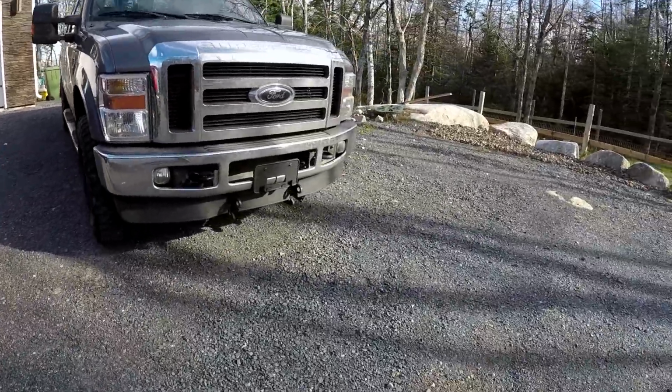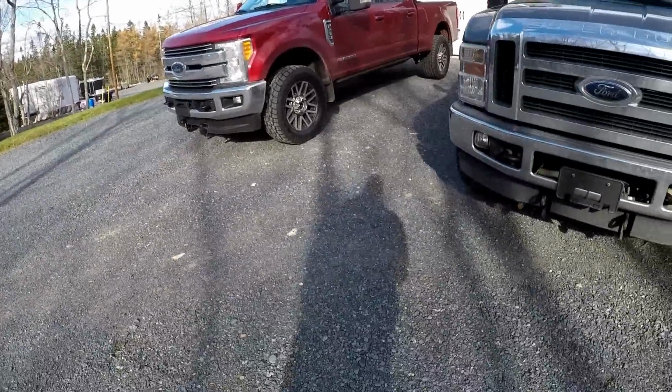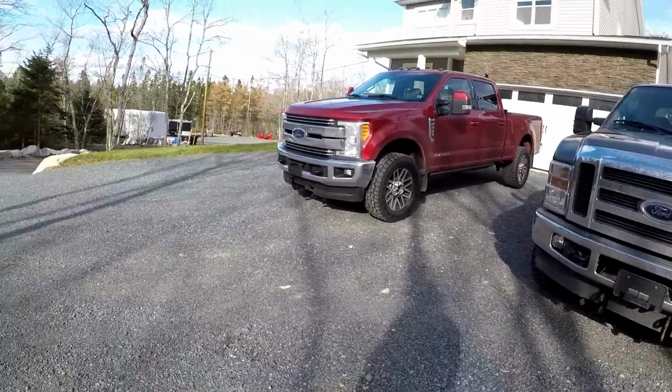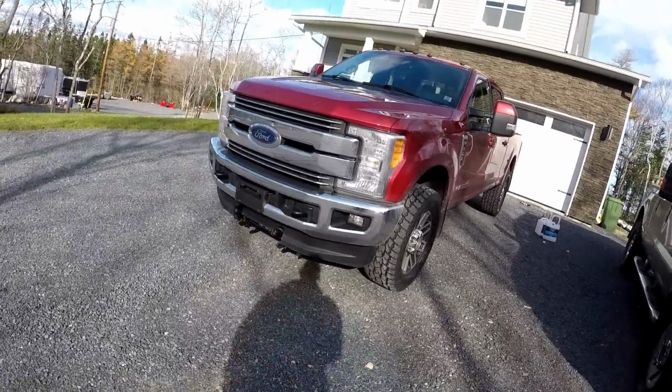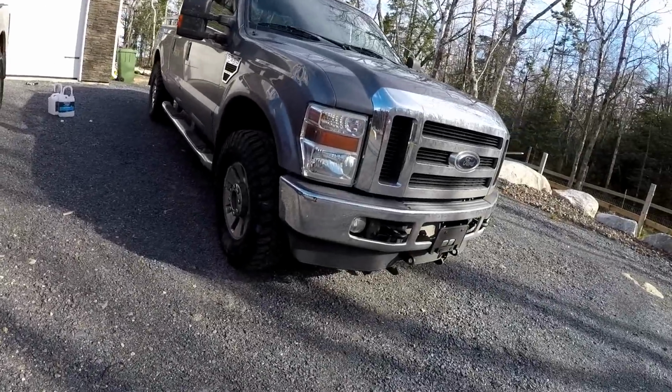Yeah, so we spent some money today, but you know what? It's what you gotta do when you have a company and you have trucks. You can have the most capable vehicle in the world, but if your tires are bad, you're not going anywhere and people will get hurt. So you gotta spend some money to be safe, and you gotta spend some money to keep trucking and staying on the road.